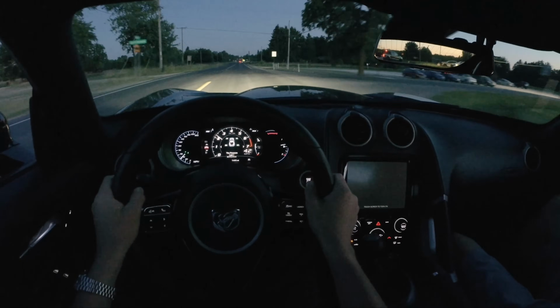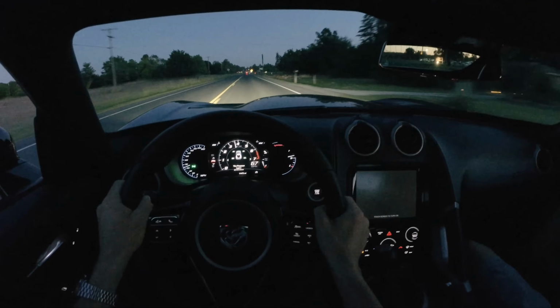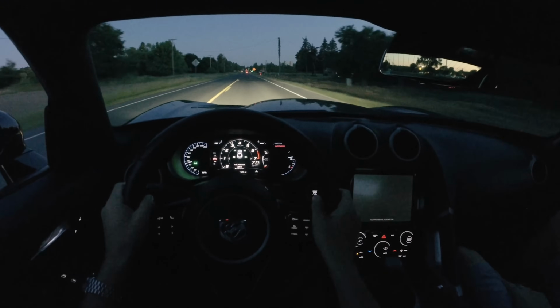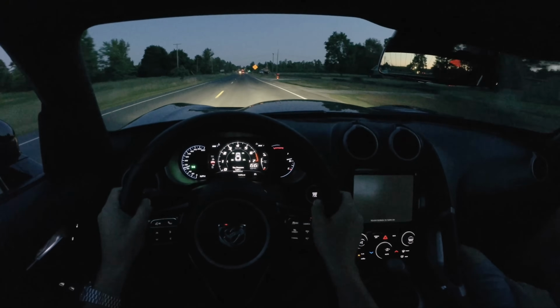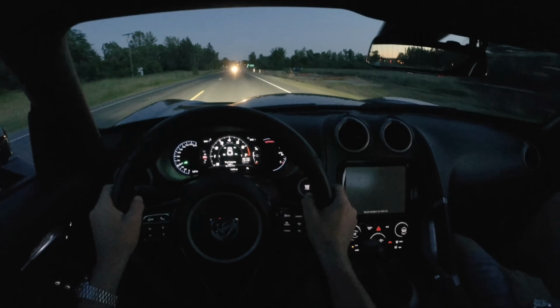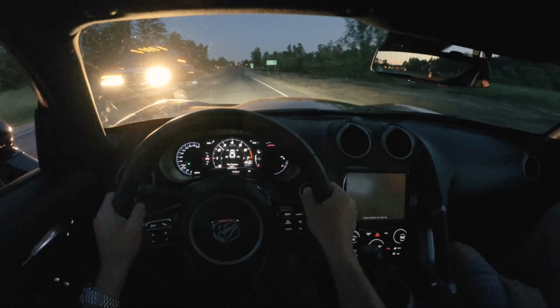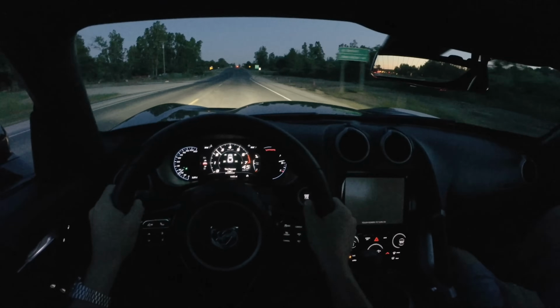Third gear, 2200 RPM. This shifter, you have to be kind of quick with your inputs once everything warms up, but it really rewards more spirited and aggressive driving.